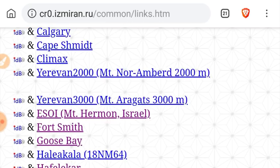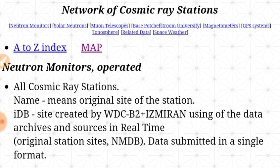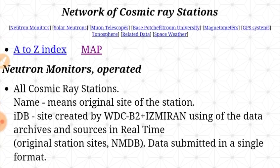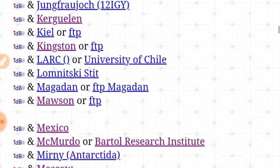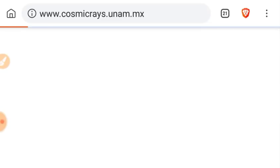Let's look at some cosmic rays. Now, as our regular viewers are aware, we always leave our links to all of our web pages that we use daily. This one is a Russian site. Don't worry, it's just science. Network of cosmic ray stations. Now, some of these links are dead links, but look at how many cosmic ray stations they have. How about that? Anyway, I just wanted to show you that. Now let's go to some actual data on them.